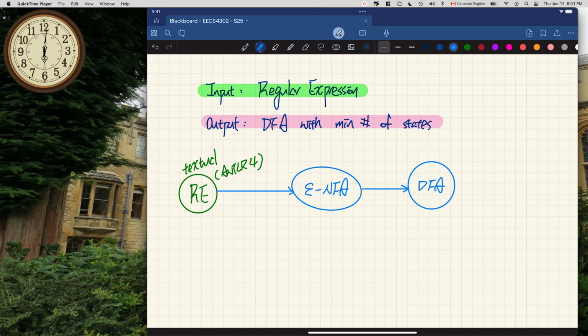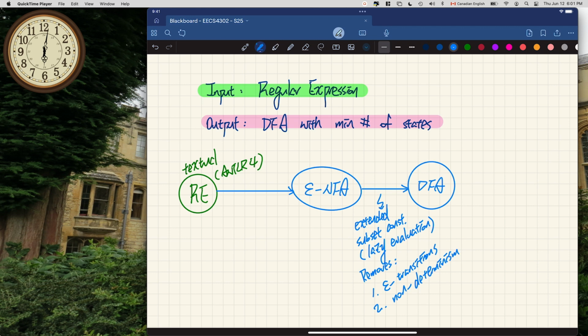So what we have over here is something called the extended subset construction. Of course, it's the lazy evaluation version because we don't really have to consider all the possible subset, which would be exponential. Lazy evaluation is going to remove two things. Number one, epsilon transition. Number two, non-determinism. We talk about all these. These will be good reference point, when you review the course material during the study week.